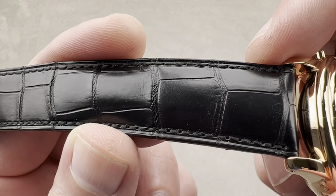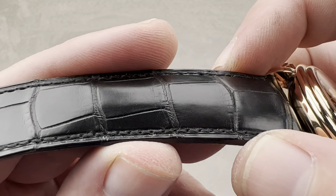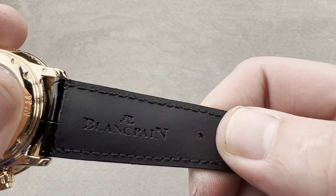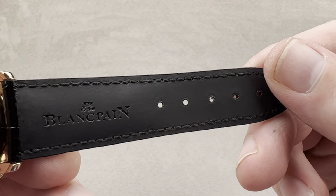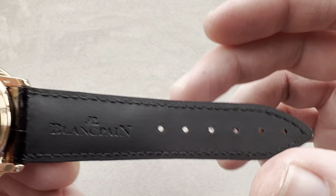The strap is a high grade of leather. We know this because it's a large rectangular scale, symmetrical scale alligator leather, black matte finish, monotone stitch, a sheer cut side, and then on the bottom, rubber inlays. Just wonderful because it's super supple against the wrist, but it also helps to improve the longevity of the leather by isolating the leather from the moisture, heat, sweat, and grit of the wrist. And you can see this is a brand new Blancpain factory strap.